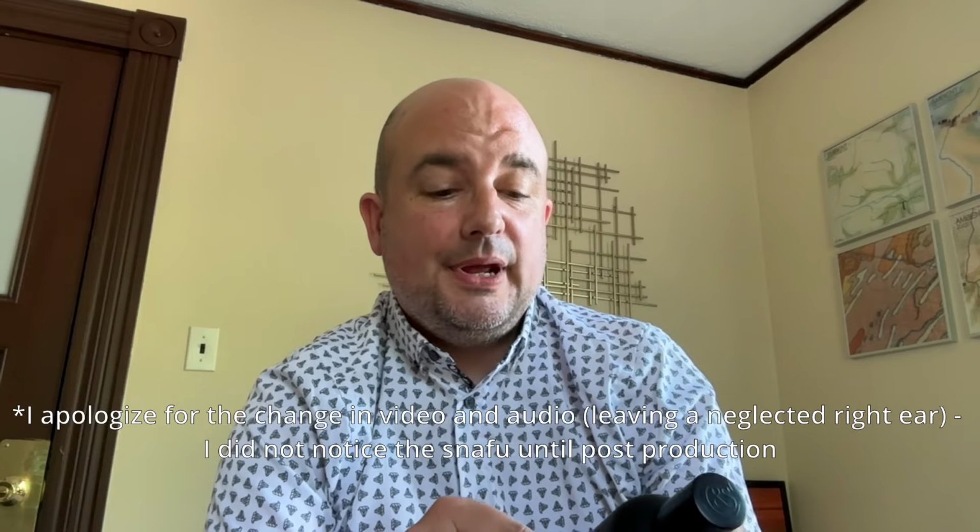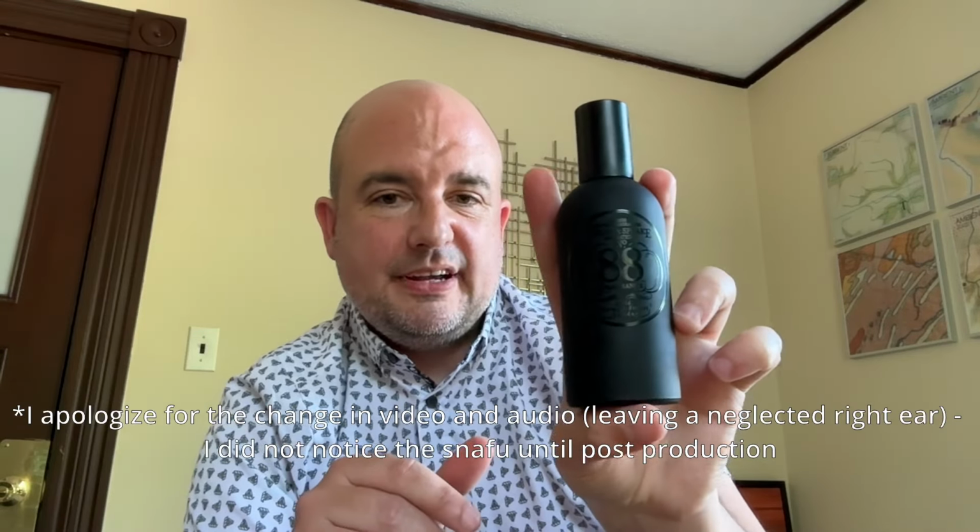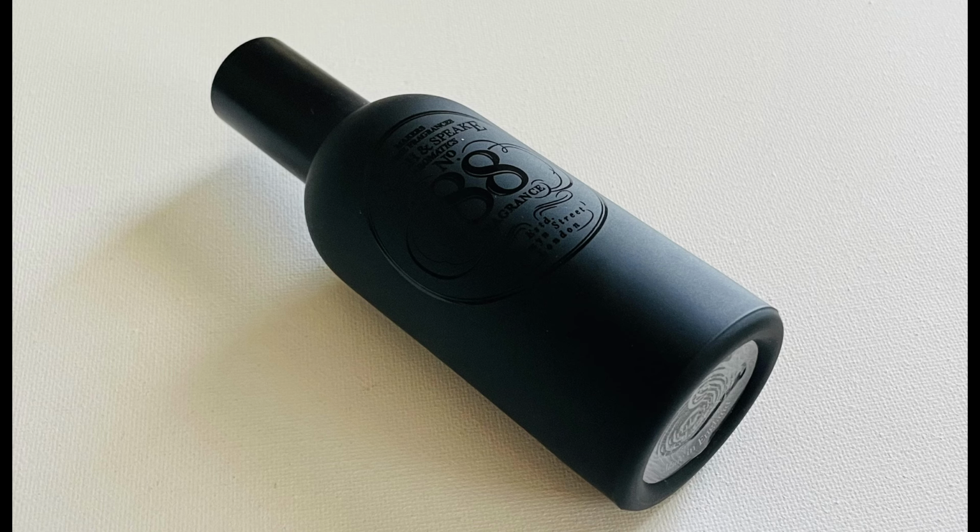Next, what I have here is a classic from Czech & Speake. This is number 88. This is the cologne version. I have the parfum version as well. And this is a very fleshy and meaty interpretation of geranium. A lot of geranium oil here in the heart. This is a very dark and gothic and brooding example of geranium use. And it would behoove anyone to at least sample this, even if just for reference, to pick up just how forward a geranium note can be in a fragrance. So that is number 88 from Czech & Speake.